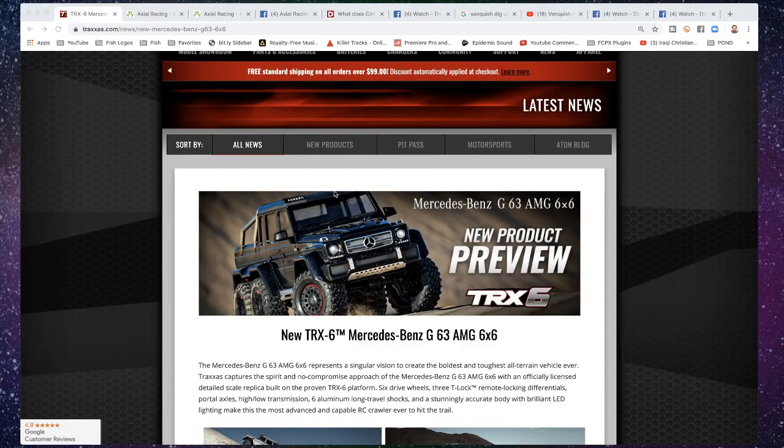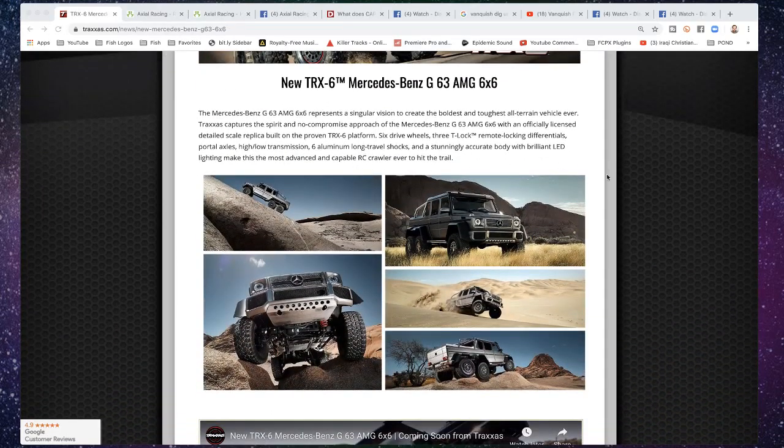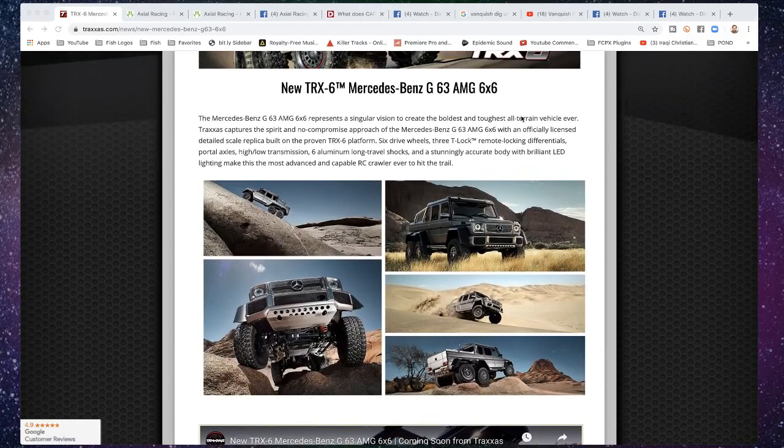I did want to talk about one quick thing before we get too far. I wanted to address something from the last live stream, just to clear up a little mistake that I made. Okay, going back to Traxxas, just for a second. I'd given a whole lot of props and credit to the photographer for making these trucks look so scale, after they talked about how accurate the body is with brilliant LEDs and lights, making it the most capable crawler to hit the trail. We looked at these pictures, which I thought were of the TRX4 at the time, now aptly named the TRX6, which is great to see.